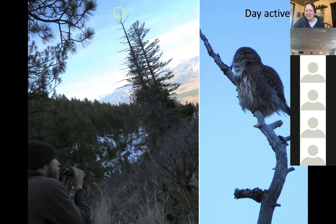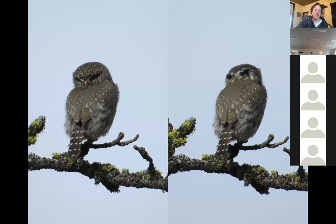The other, their magic trick is that you can see this is the front of a pygmy owl. And then this is the back of a pygmy owl. They actually have these little eye spots or fake eye spots on the back of their head, which people think are one strategy they have to confuse songbirds and other things that they're trying to hunt. And here's just another view of that.